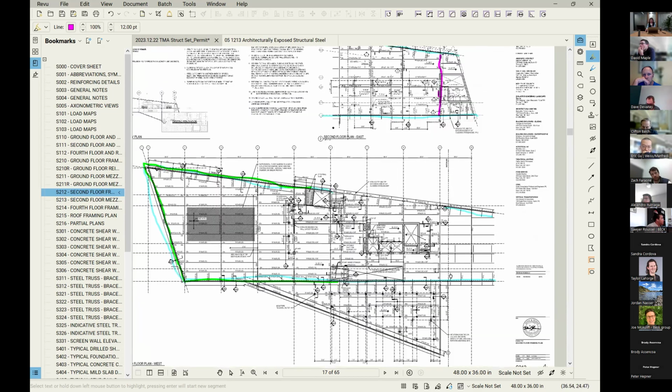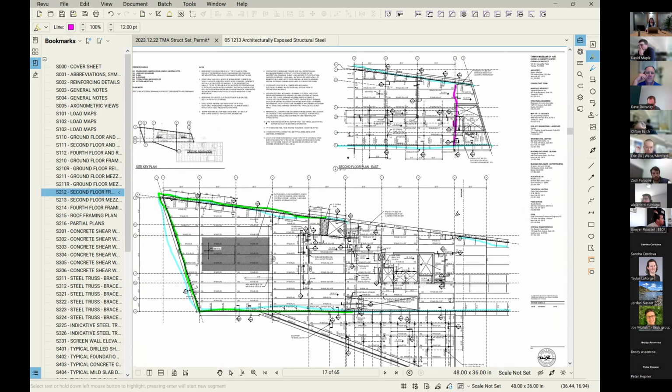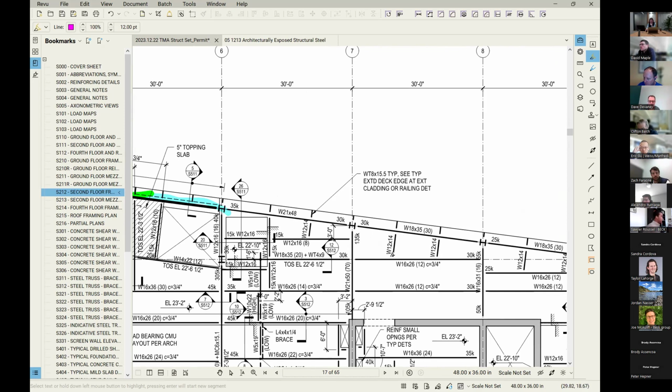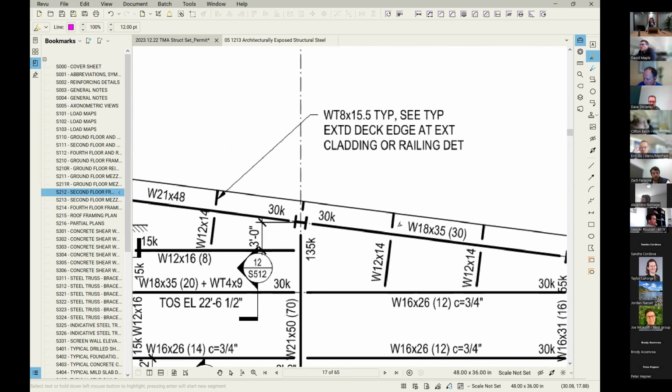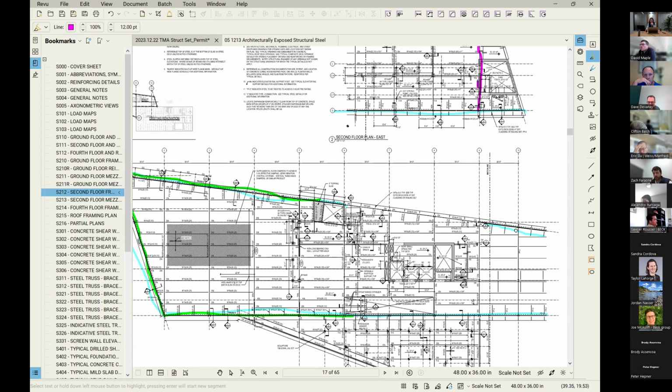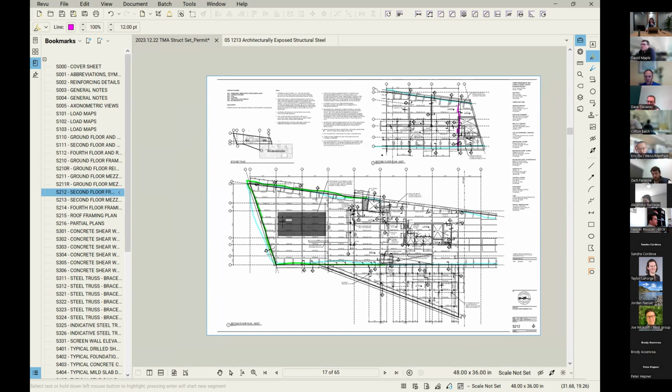I think that covers the unique elements of level 2. I will say we have long deck edges, so we frequently have steel reinforcing for the deck edges, more than just bent metal plate. There are oftentimes channels cantilevering out to help support those deck edges. Pretty consistently at level 2, 3, and 4, we have long deck edges. So that's something that could easily be missed as Sawyer, you're doing a takeoff. So pay close attention to those details.